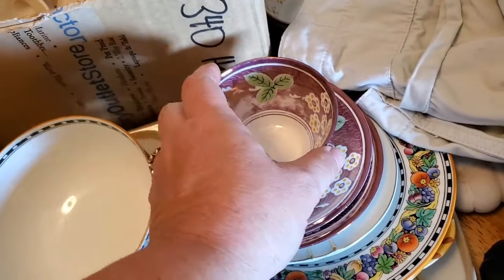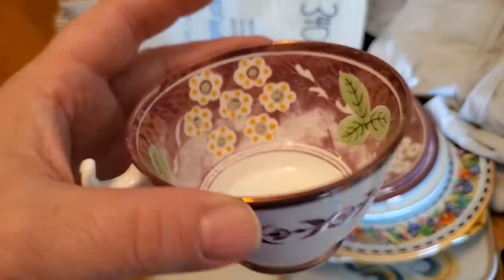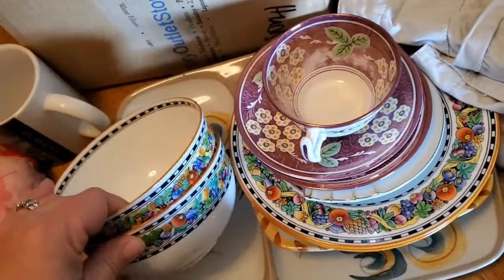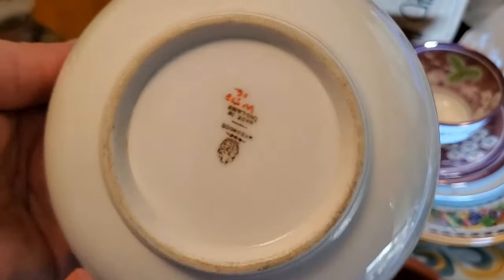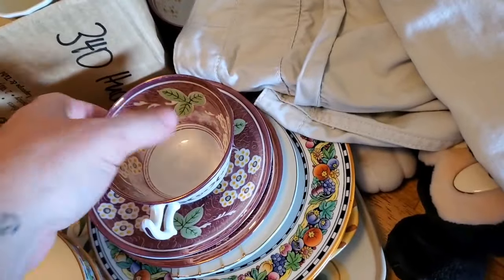These teacups were just beautiful. These are Grace Pottery, Handling England. Just really cool. I got two of those. These I think will do good. These are actually Wedgwood. And I looked these up. These are from the 1920s. I paid $1 per bowl. There are also the matching plates there.